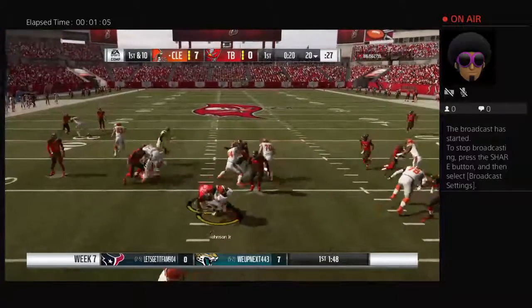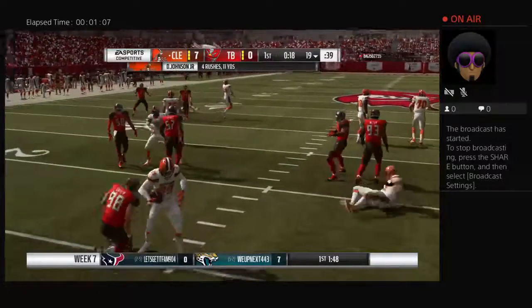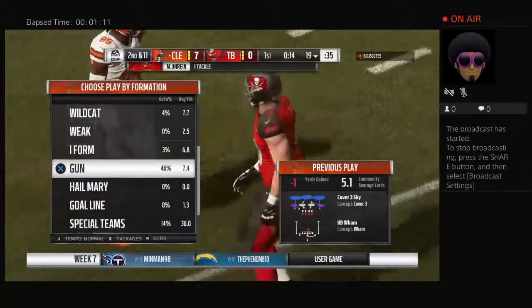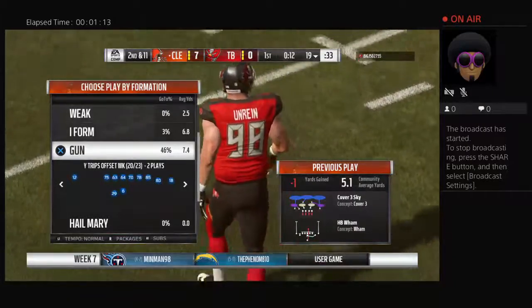And they'll start the drive on the ground with Johnson. And he will lose yardage on the play, back at his own 19-yard line. It's a loss of a yard there, and now 2nd down.